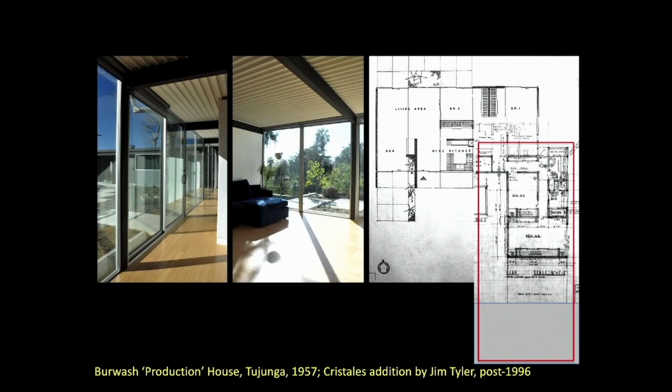And here's a couple of views, one looking back up the entrance corridor towards the house, that's the left-hand picture, and the other one is looking into the new family room that was at the far end of the Jim Tyler extension. But it's all in the manner of Pierre. I'm not saying Jim copied his detailings, but he used the same materials, he used the same aesthetic, and it all fits in very, very nicely.